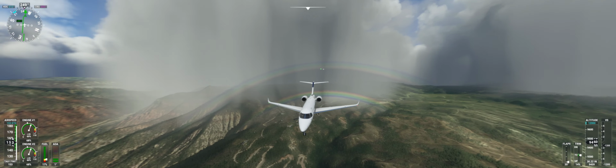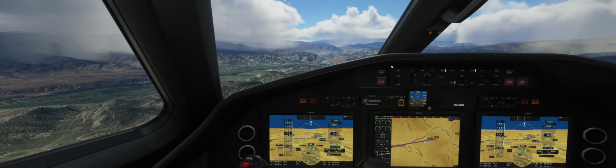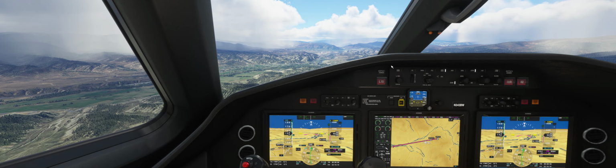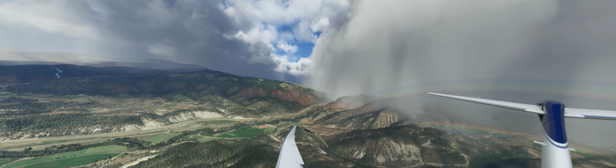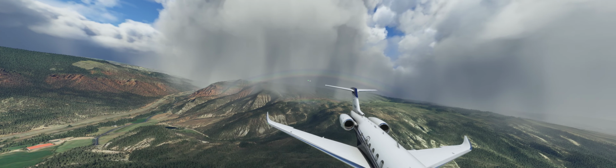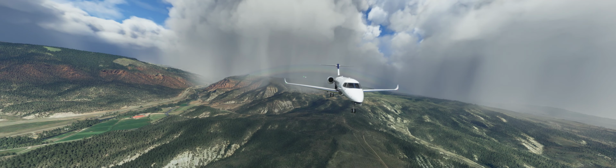the rainbow! Rainbow! I gotta take a picture of that. I should be focusing on flying, but I'm sorry, rainbow.